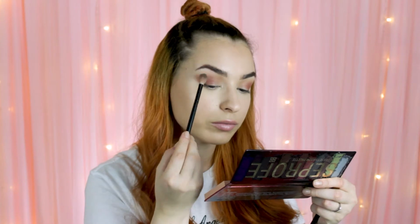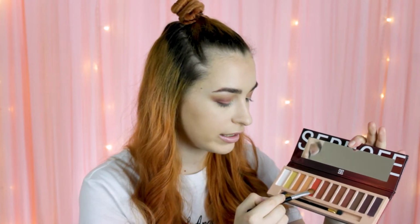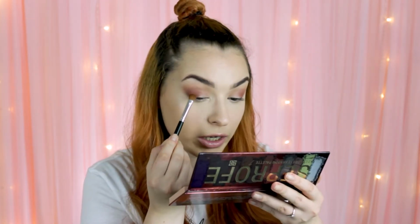I'm going to take a bigger blending brush and I'm gonna go into this yellow that we talked about earlier and just go over the edges to make sure that there are no hard edges. Okay, now I'm going to take a packer brush and I'm gonna go into this red color right here, which is like the brightest color in the palette. And I'm going to put it on the center of my eyelid just to spice it up just a little bit.